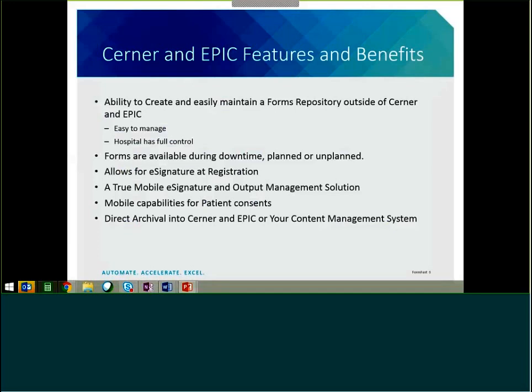And some of you that are on Epic and Cerner might think that process without FormFast is not very easy. We're able to give you full control. Obviously forms are very dynamic. They're changing. They require updates on a regular basis. And with the FormFast solutions, we're able to give you those tools to update those forms in real time, very simply and easily.